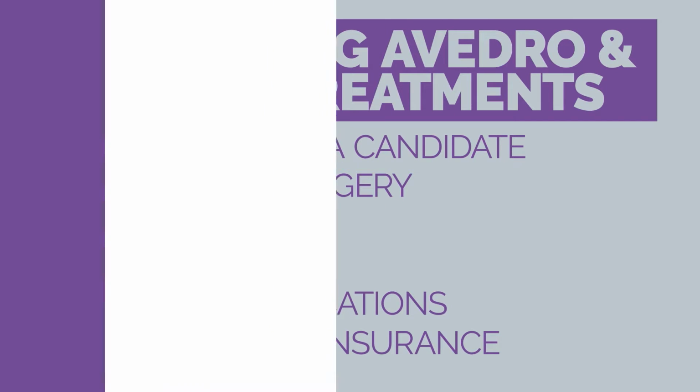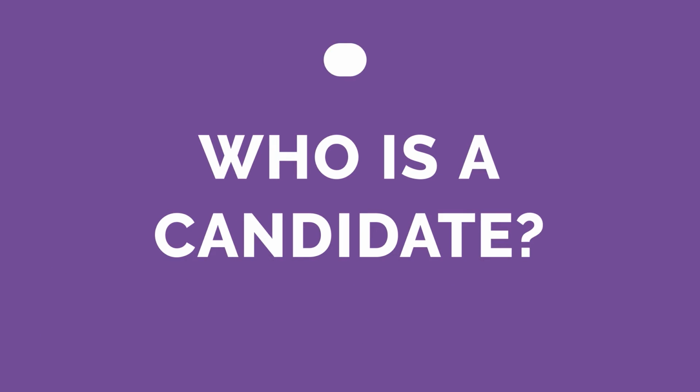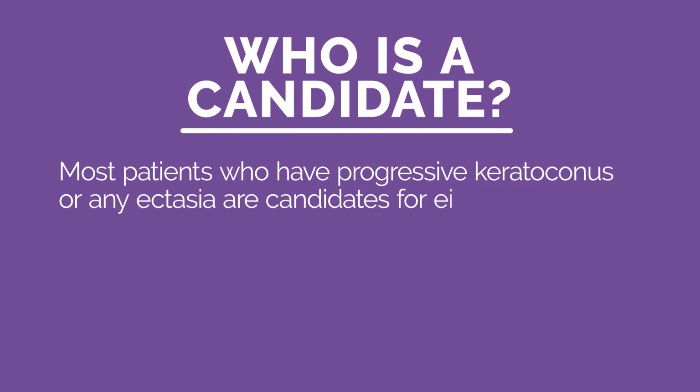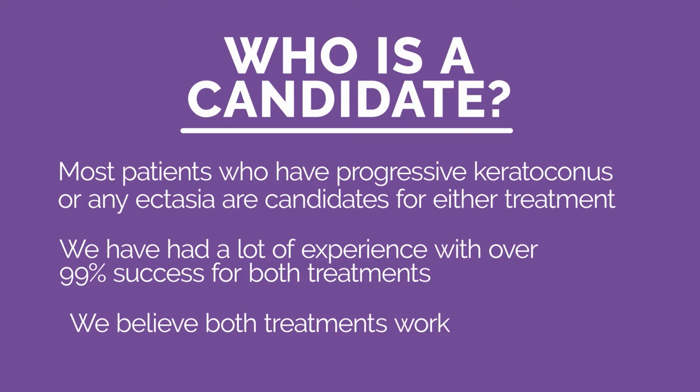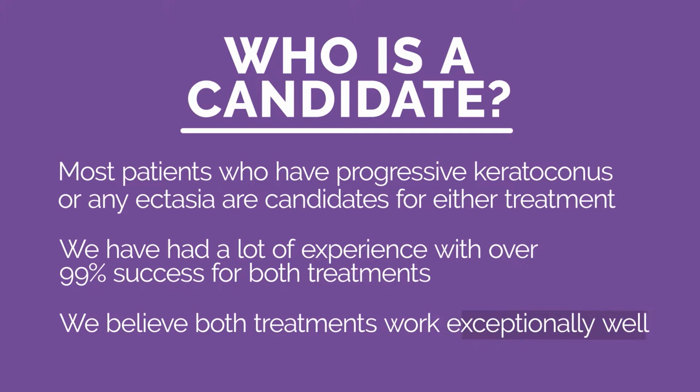So let's get started. Who's a candidate? Most patients who have progressive keratoconus or any ectasia are candidates for either treatment. We've had a lot of experience with both, with over 99% success for both. And we believe both treatments work exceptionally well.